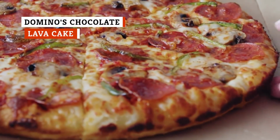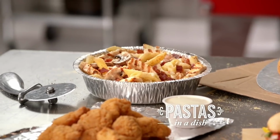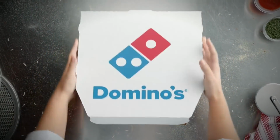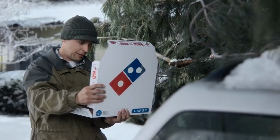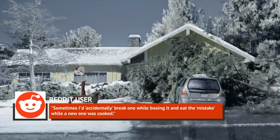Domino's may be a pizza place, but they also have a whole selection of pastas, hot subs, and chicken. But what we're here to talk about today is their desserts. It turns out their pizza oven is also pretty good at baking up sweet treats, and it's the chocolate lava crunch cake that's the real star. Because the cake is baked in a pizza oven at a high temperature, it gets a crust on the outside. When you crack into it, out comes a burst of liquid hot fudge ready to be spooned up. It's a dessert so good, it's led some employees to a life of crime, with one stating, "Sometimes I'd accidentally break one while boxing it and eat the mistake while a new one was cooked."